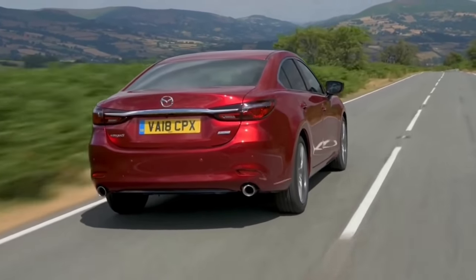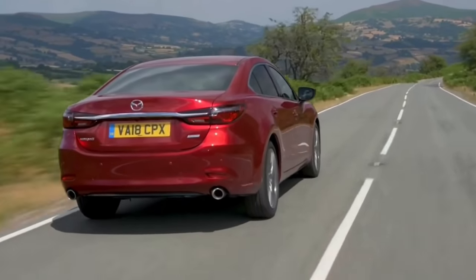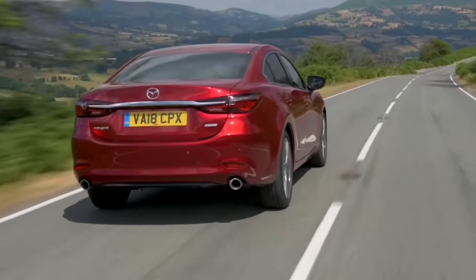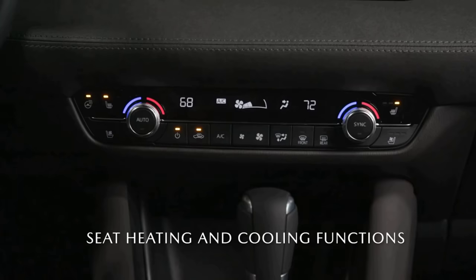In conclusion, Mazda 6 major downsides are: no optional all-wheel drive. No hybrid or plug-in hybrid model. Some frustrating infotainment controls.